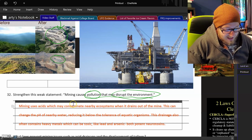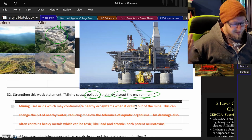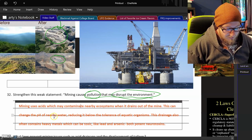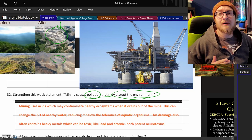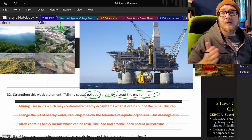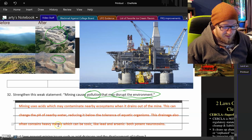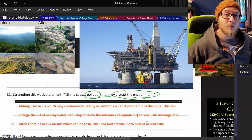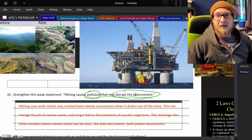Mining uses acid, which may contaminate nearby ecosystems when it drains out of the mine. So here you have a very specific type of pollutant. You're talking about acid mine drainage. This can change the pH of nearby water, reducing it below the tolerance of aquatic organisms. So here you have a specific effect: these aquatic organisms are being put outside of their ecological tolerance with the change in pH. But I'm also adding one more. This drainage also contains heavy metals, which can be toxic, like lead and arsenic, and both of those are potent neurotoxins. So this is a much better way to say this statement.